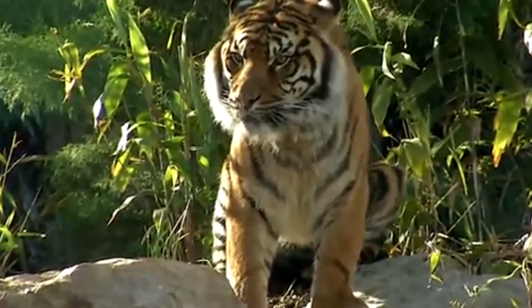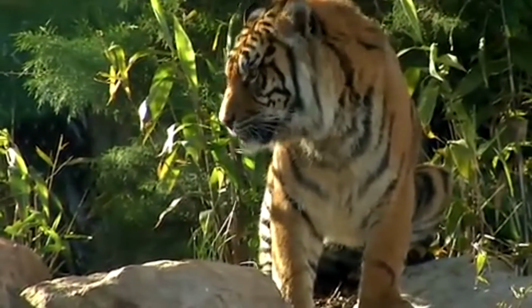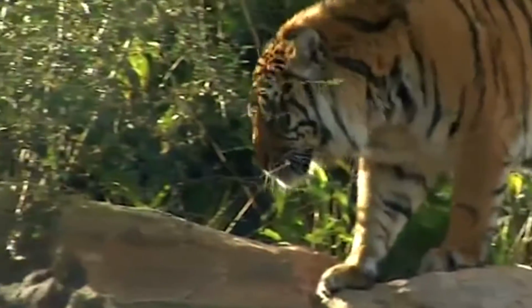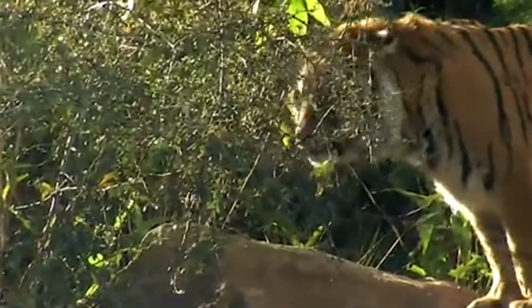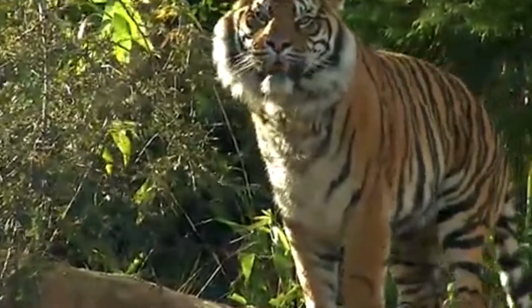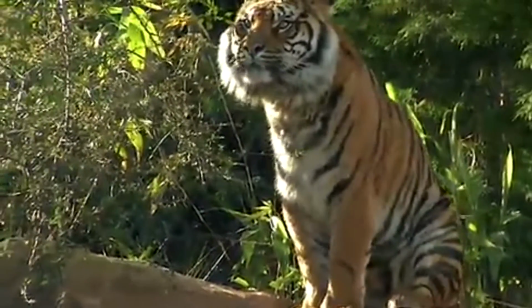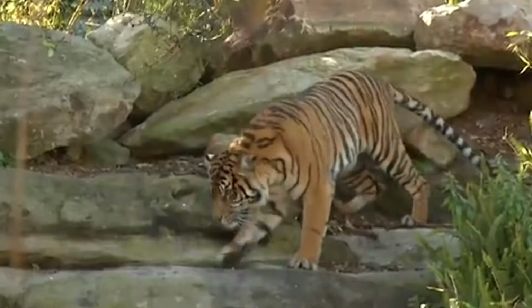Everyone, stop the press as the Sumatran tigers are back at the Taronga Zoo. Now, in 2015, the Sumatran tigers left the zoo so their habitat could go under renovation. Well, Tiger Trek is now open, and it has expanded the tigers' facilities to 3 times their size. This is an amazing, amazing facility.